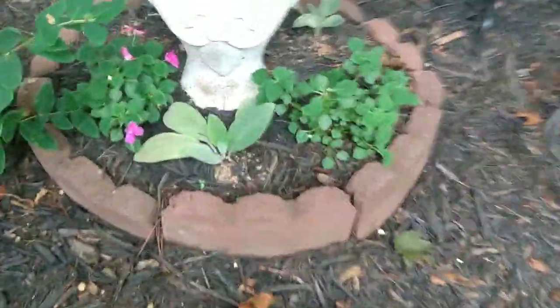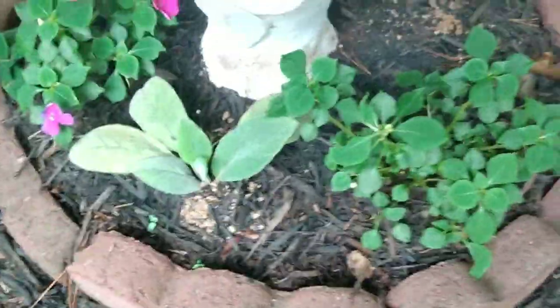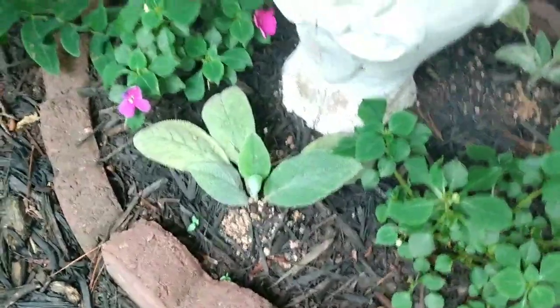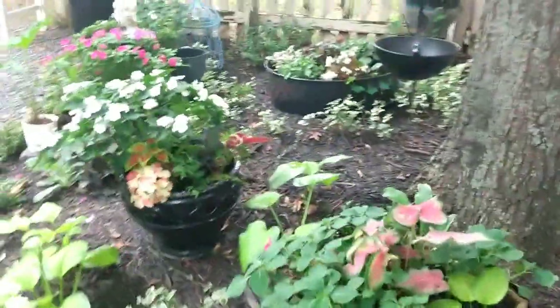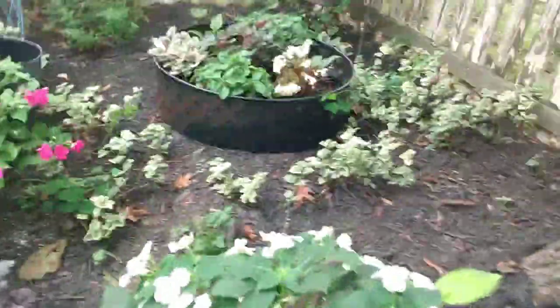And here is an update of where I planted those impatiens and the lamb's ear. They're doing pretty good so far. Now next year, of course, they'll be a little bit bigger than this because they will come back, and then I'll just pop some impatiens or whatever flower I decide to put in there next summer. So everything is still looking pretty good regardless of the heat. They look very well.